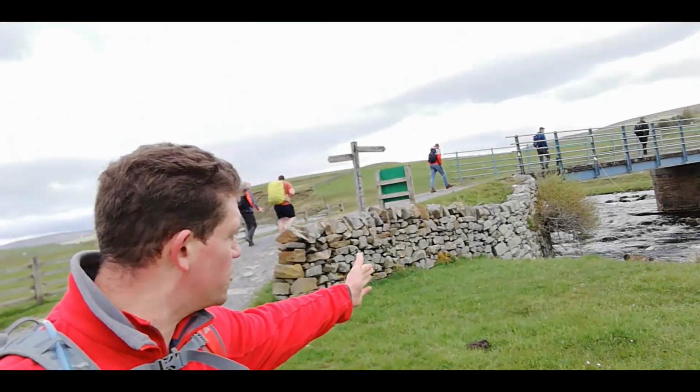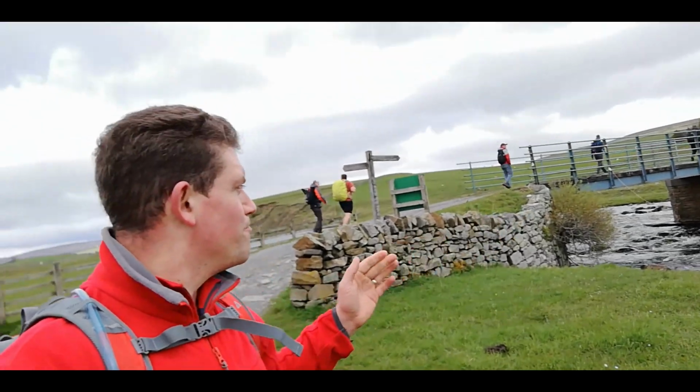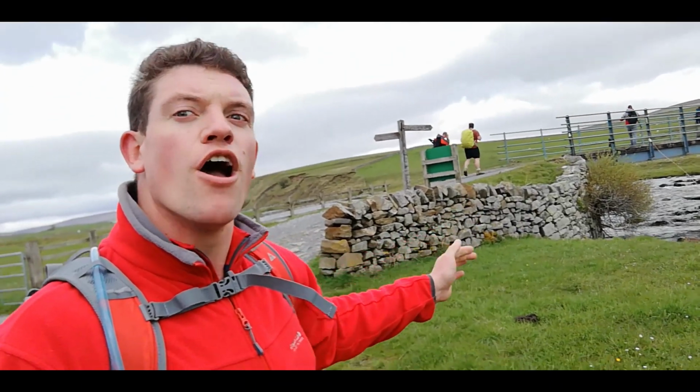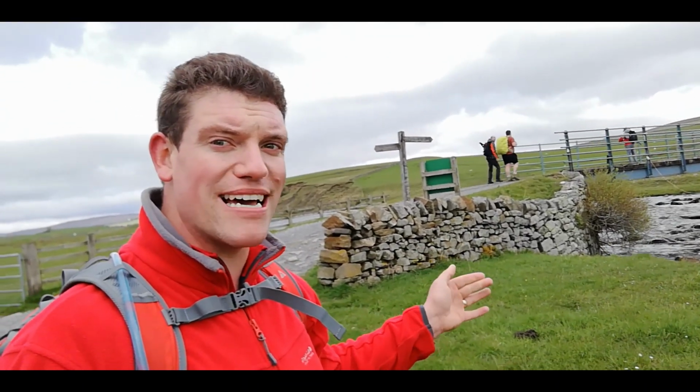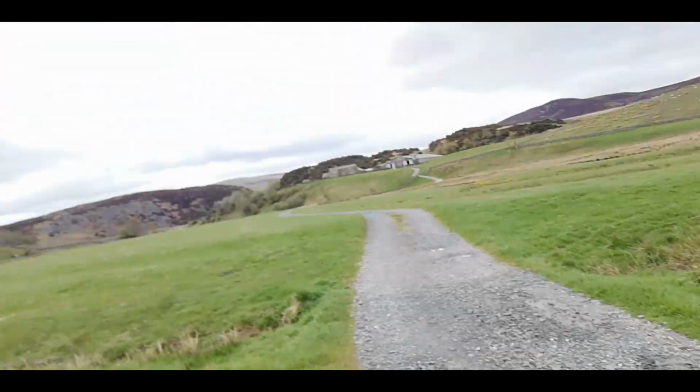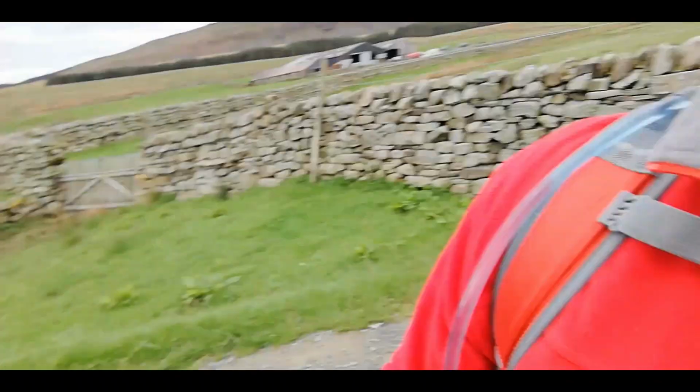We're at the bridge now. As you can see, we're just about to cross it. Immediately after crossing the bridge, we're going to be taking a left. We're continuing on the Pennine Way. There's plenty of signs up, and where we've just come from there, the walk down was absolutely fantastic. Stepping stones the whole way. Brilliant.